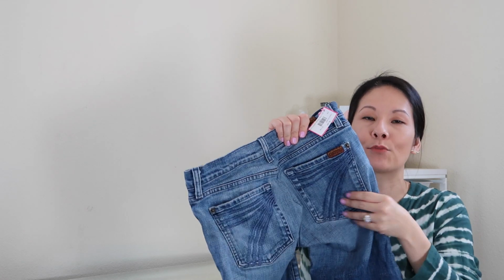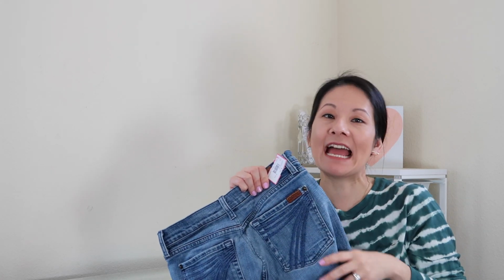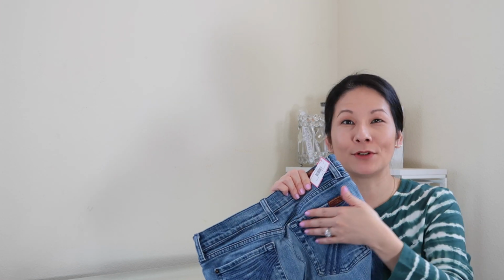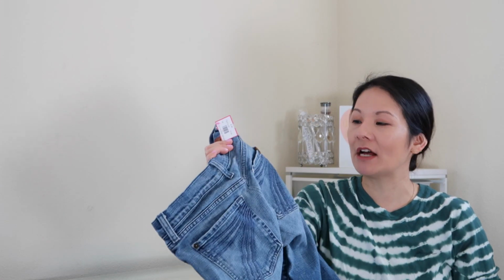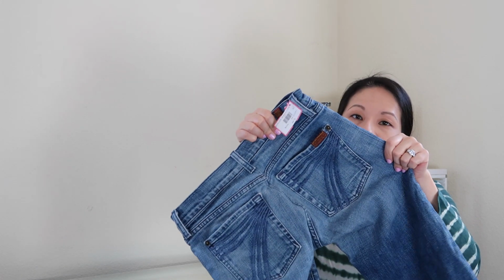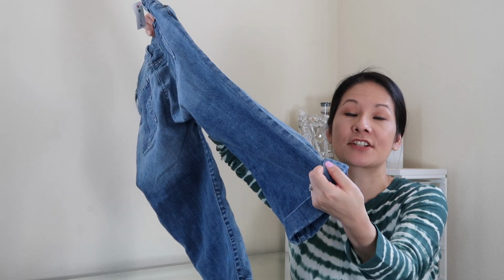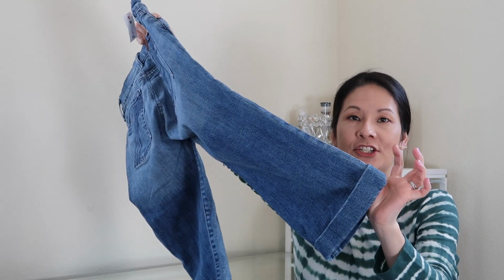So this is just a plain embroidered 7. The one I have in my closet now has some really cool embellished detail with some enamel studs on the 7s. They also have other ones with more bling, but this one is just the basic 7s, as you can see here. But I like the crop design. So this is intentionally cropped and cuffed, so it's stitched down.